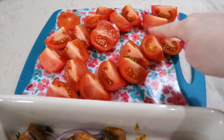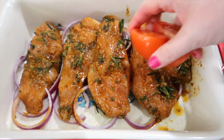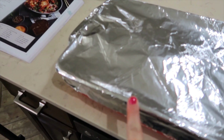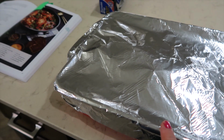So I took 5 tomatoes, and it says to cut them in half, but I actually quartered them. And you just place these all over the top of the chicken. I covered the baking dish tightly with aluminum foil. I have preheated my oven to 375. I'm gonna cook it for 10 minutes and then uncover it and bake 10 minutes more. Wow, that was really easy to put together. I'm very happy about that, and it smells really good.